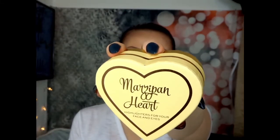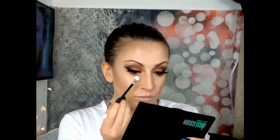I do feel like I want an inner corner highlighter. So, the highlight I've got on is the I Heart Revolution Marzipan Heart. So let's just put a little dab of that in the inner corner. Yep, look just how much that's opened that side up. Love it! Yep, that's just finished off that look.